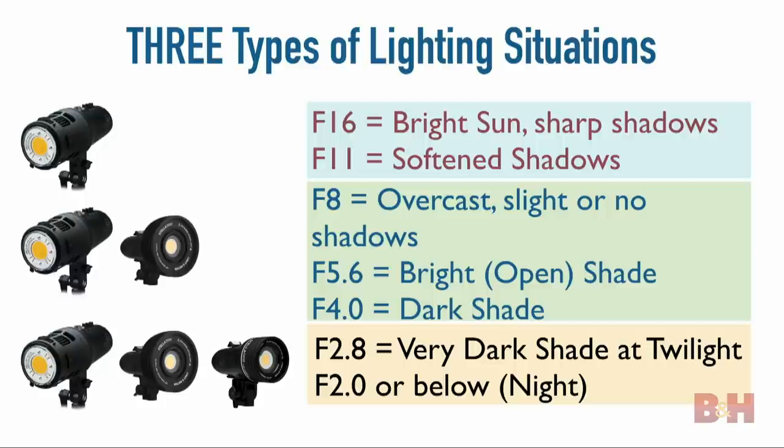All right, so let's review here. If you're shooting in a very low light situation, the sun goes below the horizon, you can use any of those lights, they'll work. But if you're going to go into something where you're shooting into shade, you're shooting into overcast weather, you're going to need to step up and get the 2000 or the CLX-8.